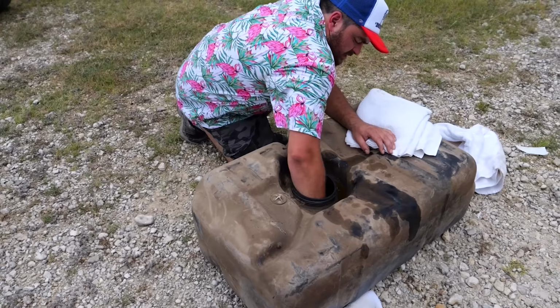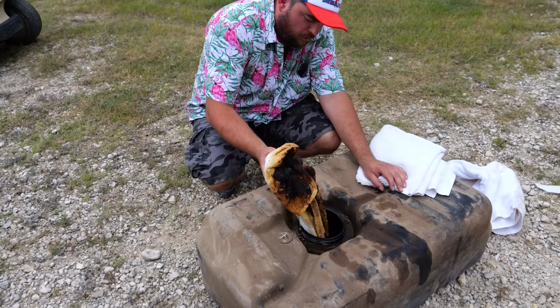I just changed clothes. I do like this shirt more. Oh, yeah, it's better. Oh. Yeah, I could use the rest of that towel.